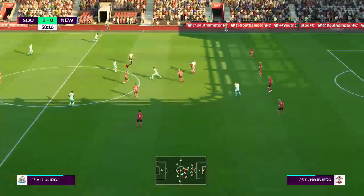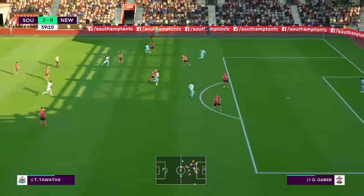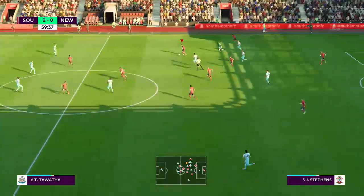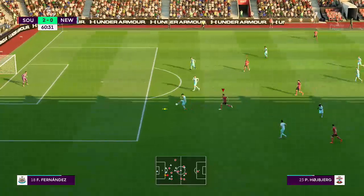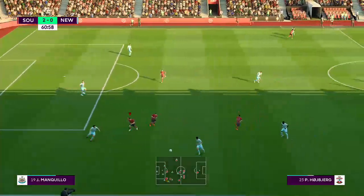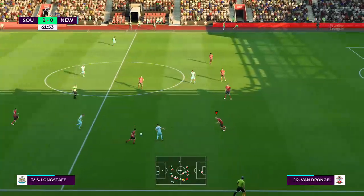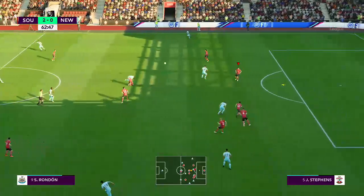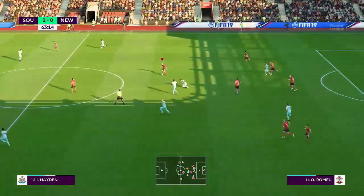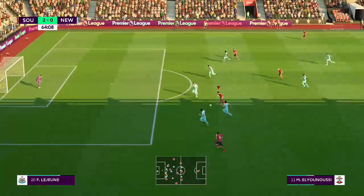Pulido. Good forward play from them. Comes in strongly. Ings. Oh, he spotted the pass and cut it out. Newcastle want to make a substitution here. Pulido. Just working away to try and find an opening. Oriol Romeo. He's got his shot off now. Well, a corner to come because of that deflection.